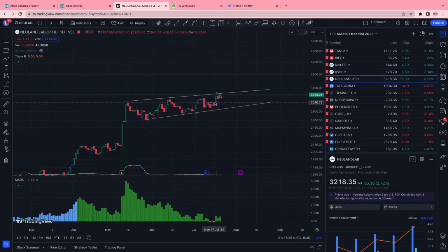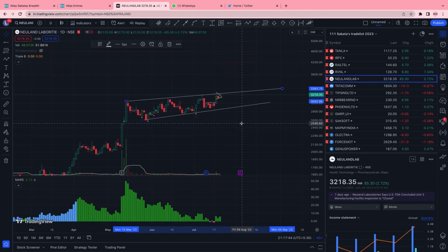This was my first entry. Yesterday, or the day before, was my second entry, and I still would like to add some more when this guy decisively breaks out of this place, hopefully, right? So now, as you can see, what I'm trying to do is have fewer names but very high conviction names. I'm not saying I am a positional trader yet, but being a positional guy or having a fixed number of stocks with high conviction would probably be the way to go if the bull run here is to stay.